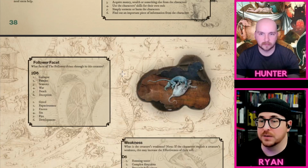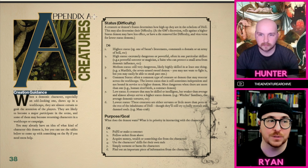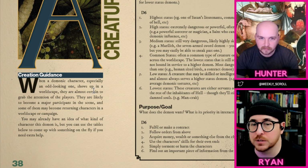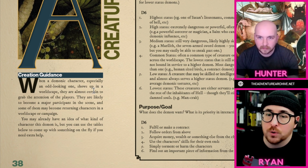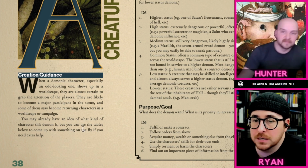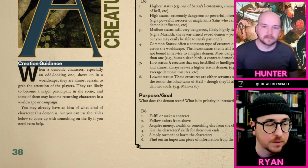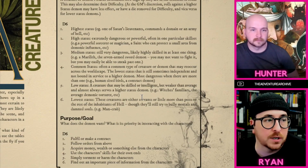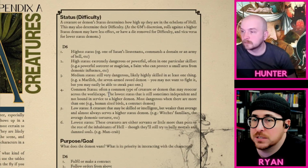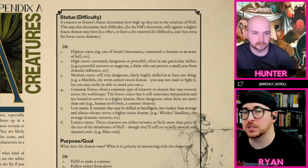So it's a good idea, if you have to battle something, to know how you're supposed to do that. So appendix A is creatures. When a demonic character, especially an odd looking one, shows up in a worldscape, they are almost certain to grab the attention of the players. They're likely to become a major participant in the scene. And you may also have an idea what kind of character the demon is, but you can use the tables to figure that out. So a big table here on the side talks about the status or difficulty and the purpose or goal. A creature or demon's status determines how high up they are in the echelons of hell, and this can help determine their difficulty at the GM's discretion.